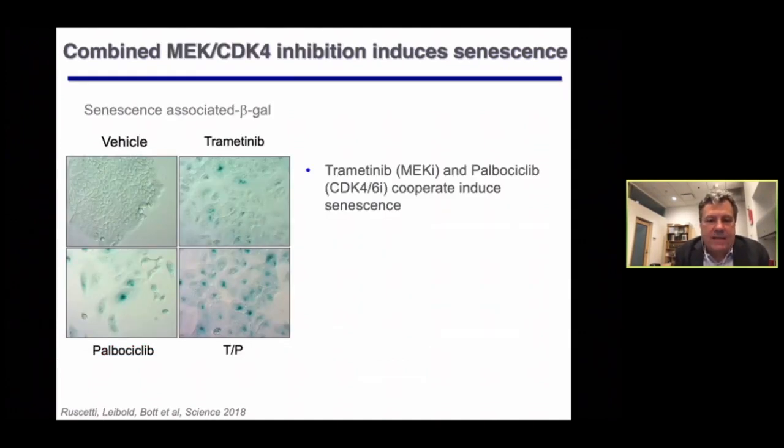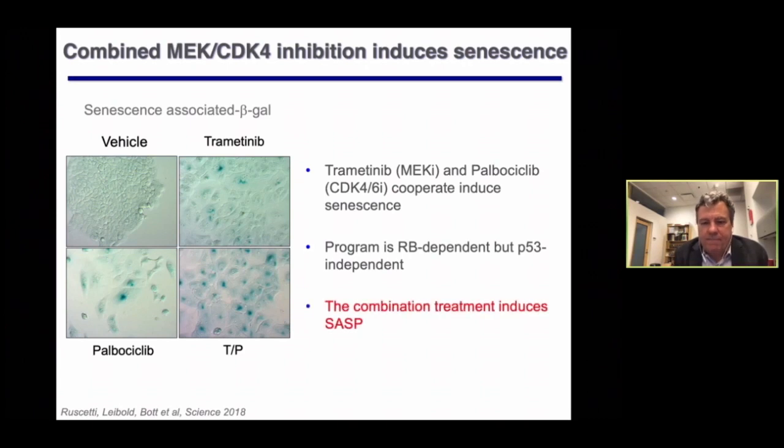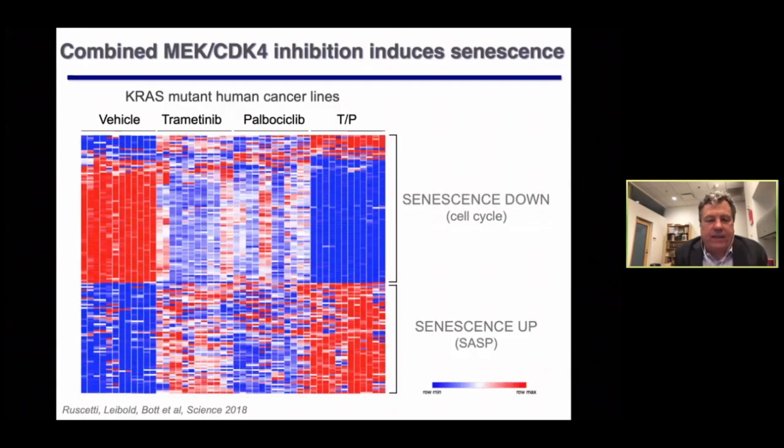Now, the surprise came when we looked at what was happening to the cells that were treated with the single agents or the combination, which I'll call TP through the rest of this talk. Not only did the cells arrest, but they also underwent senescence, here as measured by the marker senescence-associated beta-galactosidase. This senescence program was RB dependent, as we would have predicted, but could occur even in the absence of P53. And importantly, one also saw upregulation of this gene expression module for the SASP. You can see that really quite strikingly here.